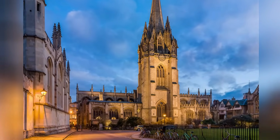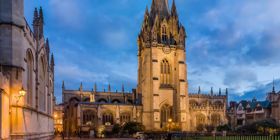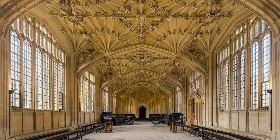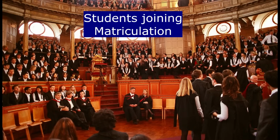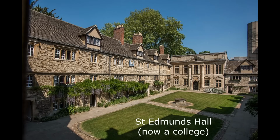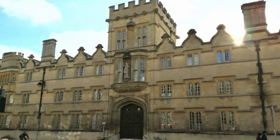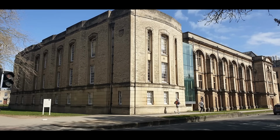The move away from the church building began in the late 15th century with the opening of the Divinity School, and ended when the Sheldonian Theatre, the building where students matriculate and graduate, was completed in 1669. At first, students resided with a master in halls. The first college, University College, was founded in 1249, and many were to follow through the centuries, culminating in the establishment of Reuben College, the 39th, in 2022.